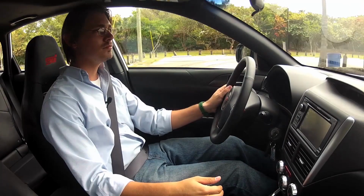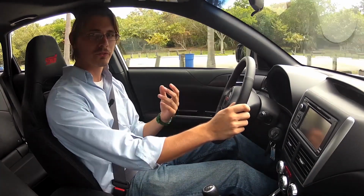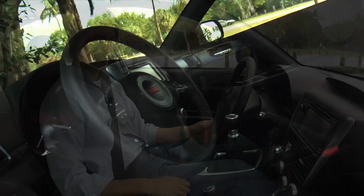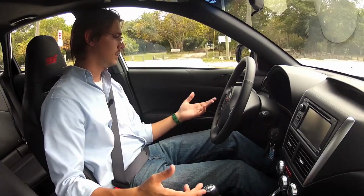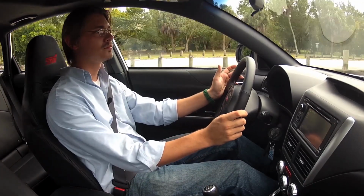So, having in mind all of these things, that you can have a race car that's perfect for the road as well, that's unbelievable. Let's put it in auto diff. Let's put it on normal sport mode, and that's it. You're in a road car.